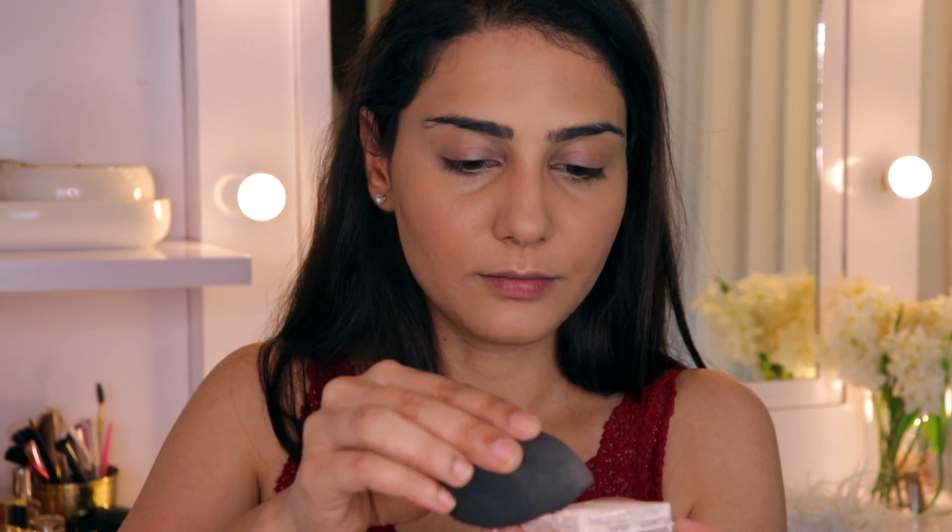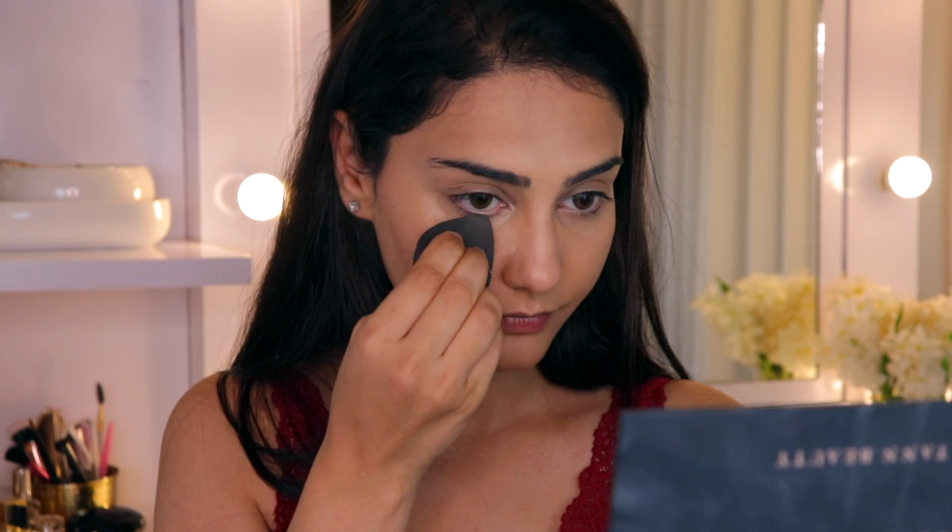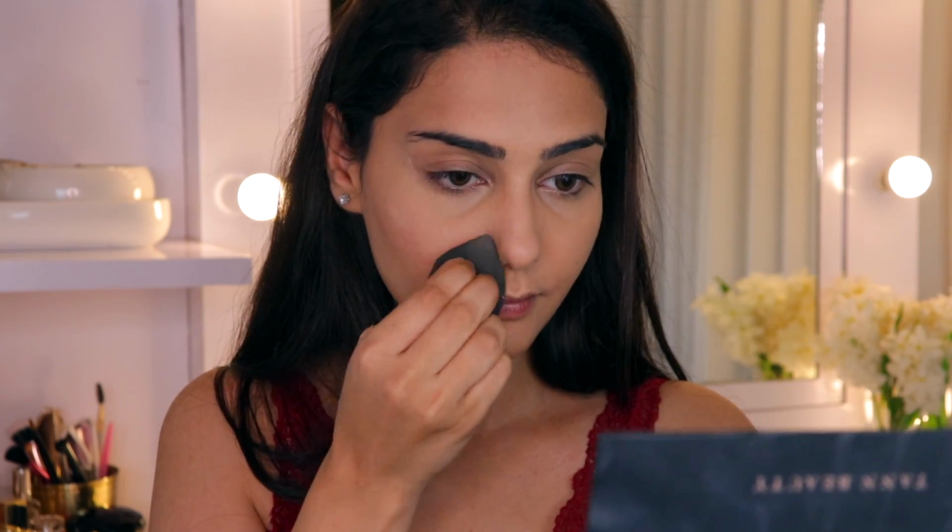Okay, and now I'm going to use my favorite Palladio rice setting powder, and I'm going to use my blender itself. I'm going to dip the blender into the rice powder and set my base. So I'm not baking my face because I generally don't like to bake, but you guys can go ahead and bake if you think that's something that works for you.